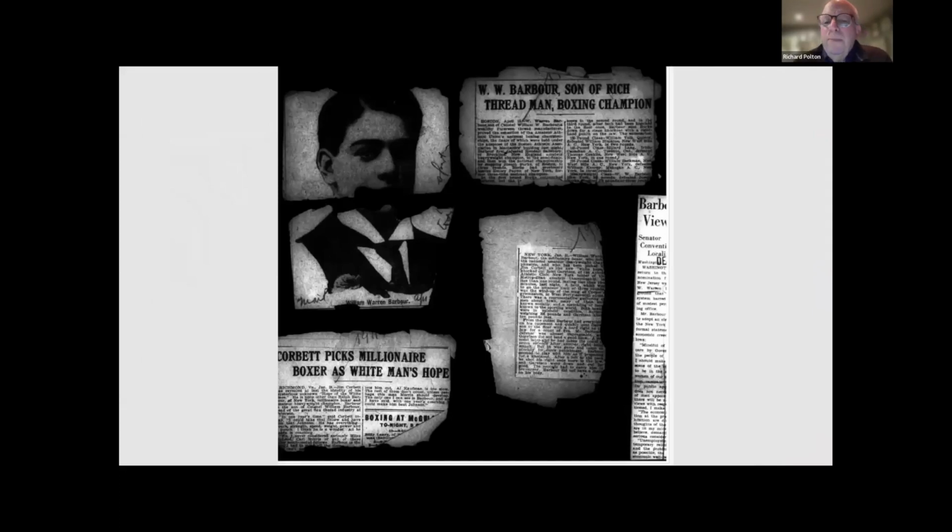Here are some newspaper articles touting Warren Barbour as the Great White Hope. In short order, Barbour's success in his well-publicized bouts earned him national prominence and put his name into the public conversation about which white boxer might be able to challenge Johnson.